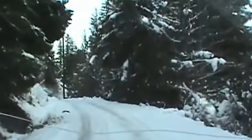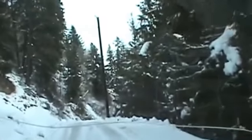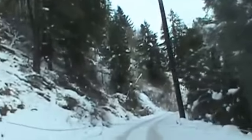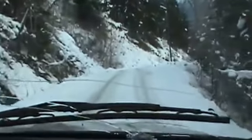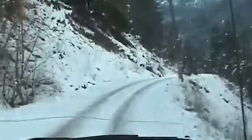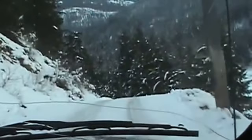Frozen tracks. A little bit of gravel here and there, but when you come to a hill like that and you know there's ice, slow down, put your vehicle into first gear so it will crawl down by itself. Then when you come to a really icy section like this, get off the ice. There's no traction on that ice. You can't stop that vehicle.